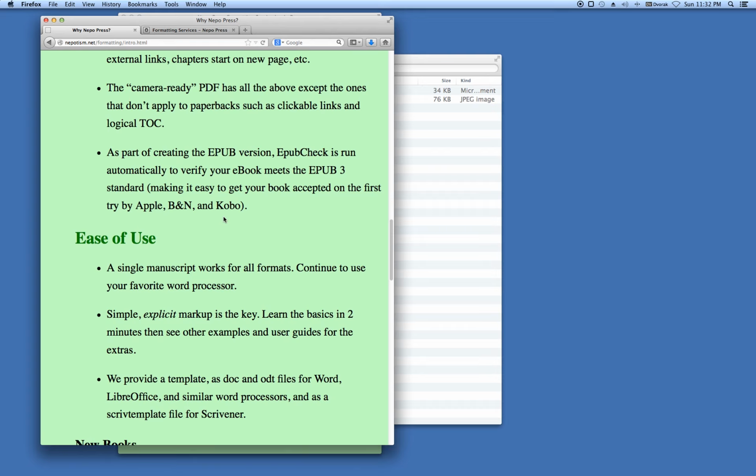You have a single manuscript that produces all four of the above formats. You can maintain it in your favorite word processor. If you prefer a text editor, you can use a text editor. Simple explicit markup is the key. You can learn the basics in 2 minutes.